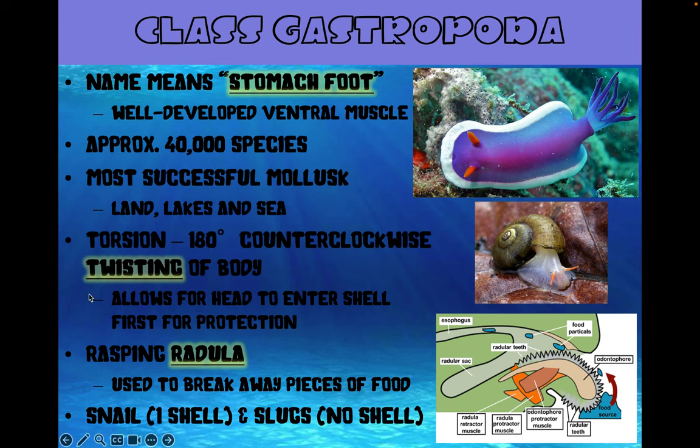Next up is the gastropods, which again means stomach foot. There are approximately 40,000 different species of gastropods. Of course, most people know these as the snails and slugs. Snails have one shell while slugs do not have any. These guys are the most successful of all mollusks. They have learned to live in a variety of environments, both in the water and out of the water, both in fresh and marine ecosystems.